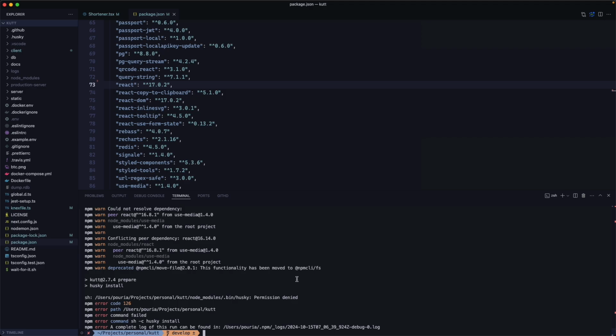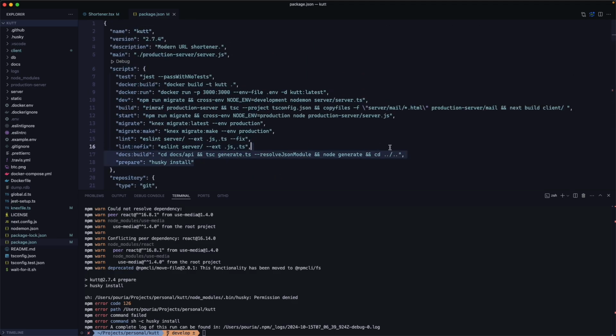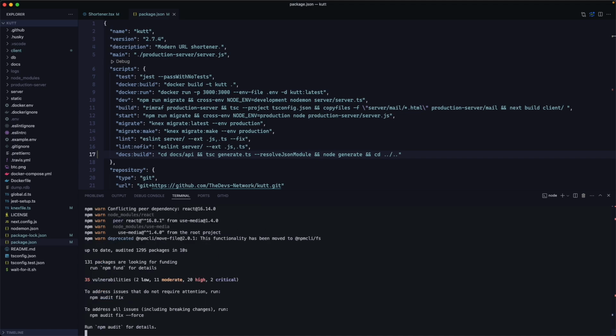Oh, another error. Okay, it's a permission error for ASCII, and I don't need that too. I just want to start the project. So npm install again, and hopefully we get it this time. Oh, amazing. We have installed the packages, but look at this.